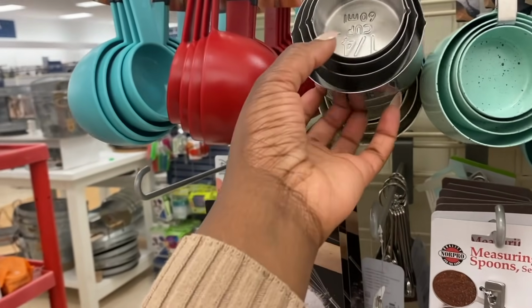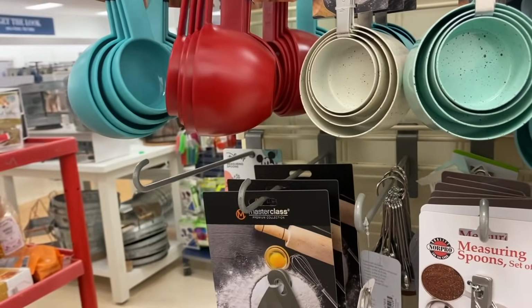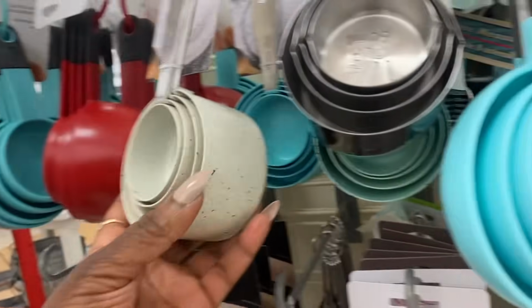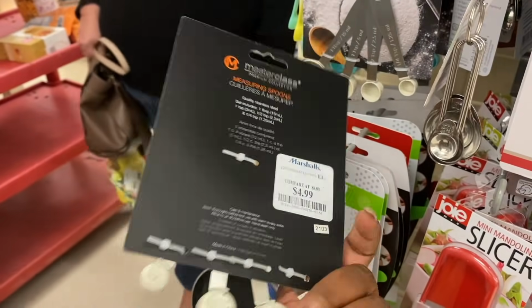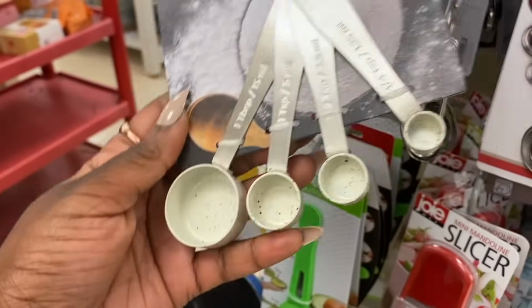I'm just gonna get one little matching cup. Oh, the Masterclass one has them too. With this beautiful design. Look, they have these too. These little teaspoons. Oh, Masterclass is lit. Damn, look at these in this one.